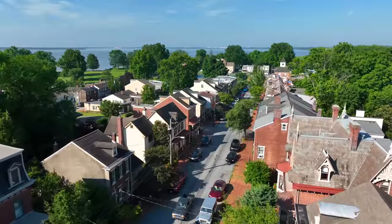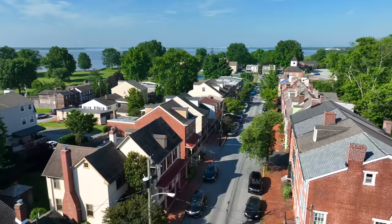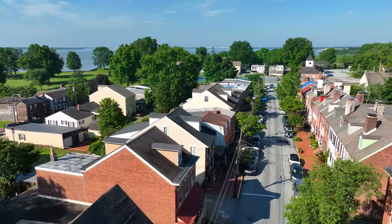The downtown courthouse is part of the First State National Historical Park. They have a nice park down there, the New Castle Battery Park. It's on the river, and it's kind of a nice place.